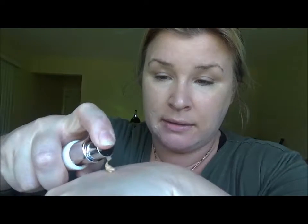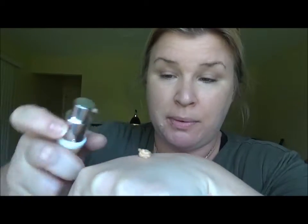So next, I believe I will go ahead and jump in with the foundation. It says Bye Bye Foundation Full Coverage SPF 50. We are in color medium. So let me go ahead and open this up. I think what I'm gonna do is pump some under my hand. I'm going to do 2 pumps because I don't know how much I need.